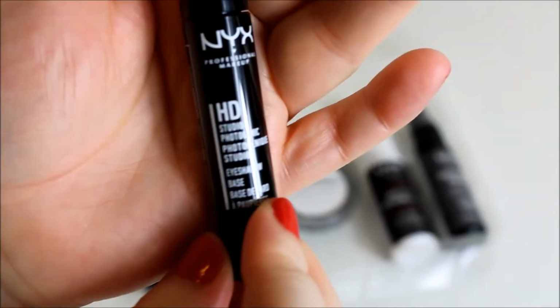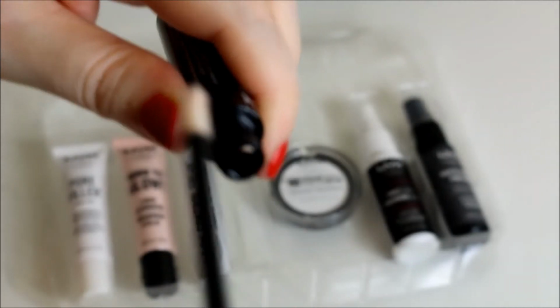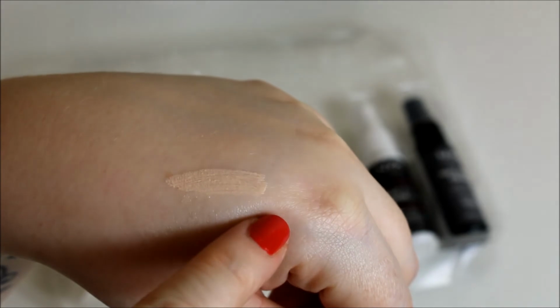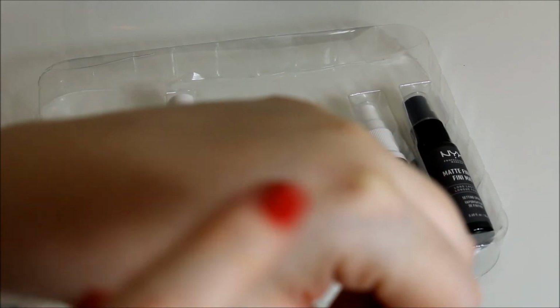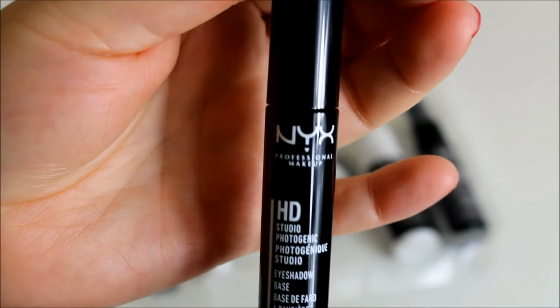The next item is the HD Studio Photogenic eyeshadow base. I don't normally use a base on my eyes. It's a very nude colour, you can just see that. I have hooded eyelids and my eyeshadow never really creases, so I've never felt the need. It's very silicone-y feeling. I've never felt the need to use an eyeshadow primer or base, but I'm also going to try this again. I'm actually going to try this today.